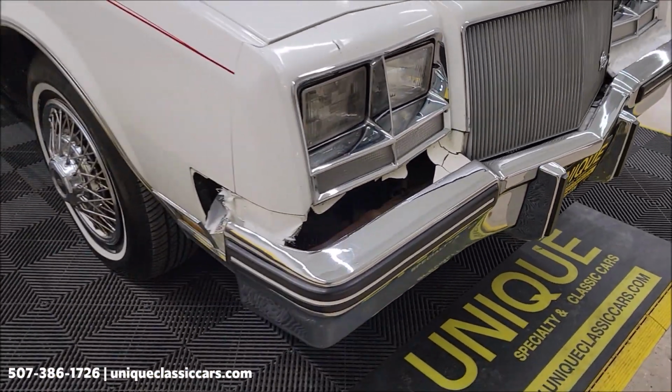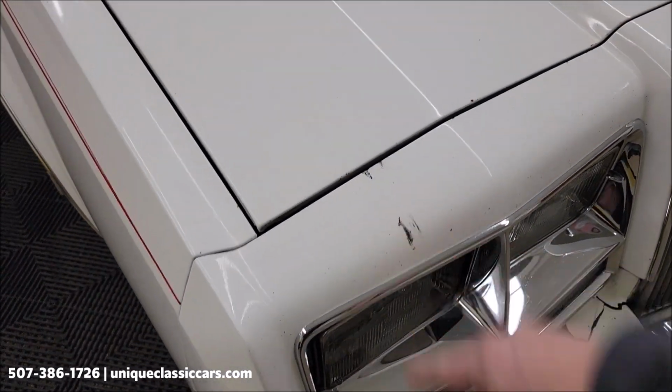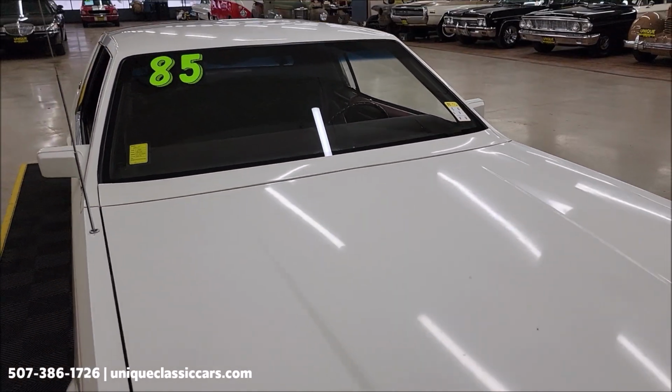So you can see the filler panels do show their age some, as well as the paint. Scuffs there, and there's some little corrosion marks, and it's kind of got that crazing in the paint. You can see it's not a real high gloss finish.